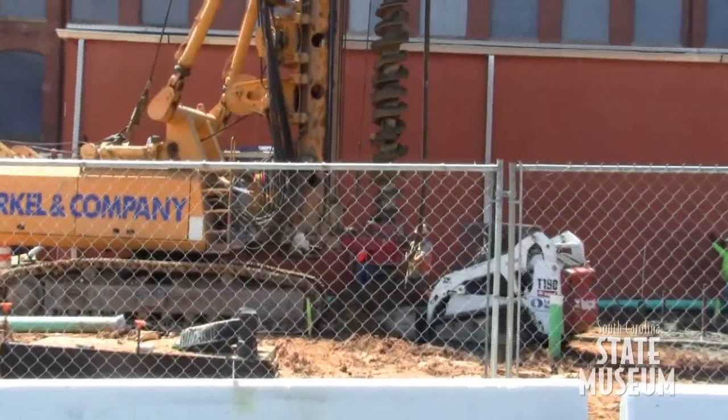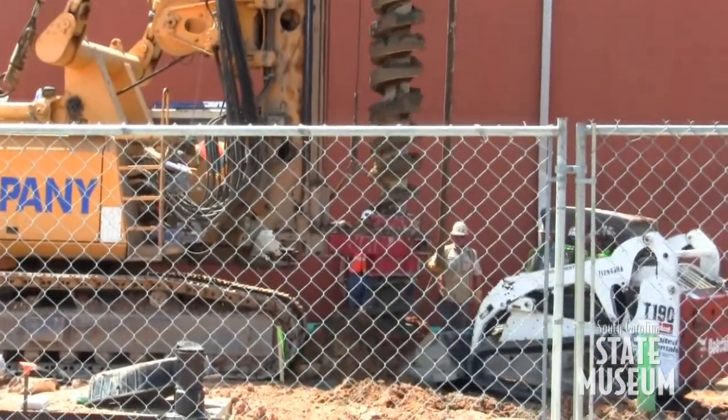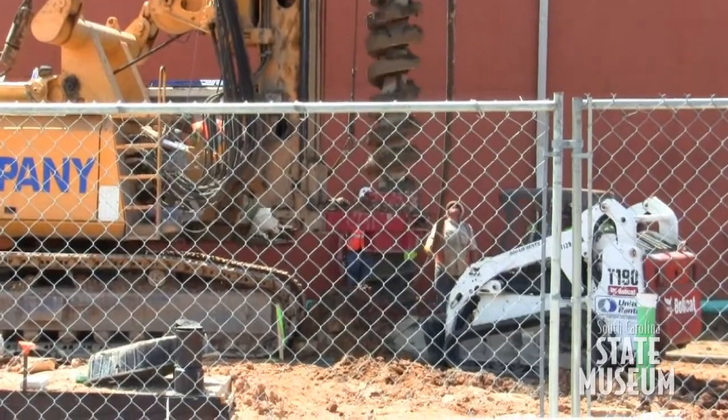So it's a really great day, and that thing's enormous. It's going to drill down probably about 40 feet, which is huge. And think about that and all of that holding up what's going to be our new planetarium.